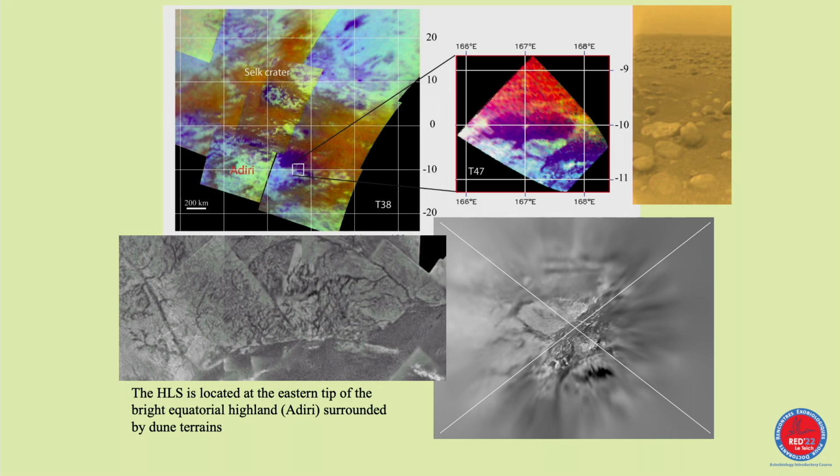I'm just showing that because here you have the dunes around, and the next mission that will be sent to Titan is a drone, Dragonfly, and it's going to land in this area. And the idea is to explore this impact crater, which is named Selk Crater, which is located here. And this is the first view of the landing site that we had, and I know that some people thought that it was a view of Mars when they saw that. But when you look at the spectra, it's clear that it's ice covered with some kind of organic material.